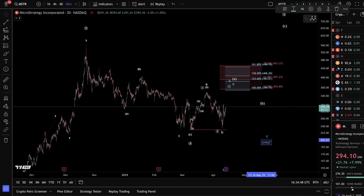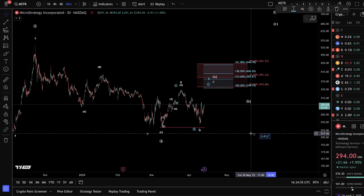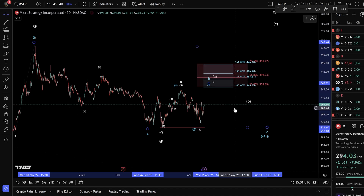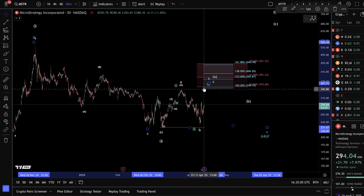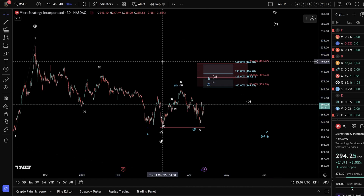Today we want to talk about the MicroStrategy chart. It's been a while. MicroStrategy is one of the crypto stocks that I analyze pretty much daily, also in our crypto membership on the MCO channel. If you're interested, also Coinbase, for example. But today is a good time to update because we are moving towards a key resistance zone.